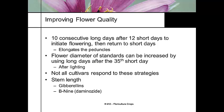Sometimes growers, to get elongated peduncles, will give 10 consecutive long days after the first 12 short days. What that does is lengthen the flower stem, so they're looking for a specific flower stem for a specific market. They typically do this on standards where they're trying to get a big, huge flower head, primarily for the hotel market or something like that, where they have the large arrangements.